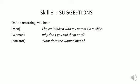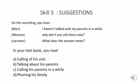Here we come to our last skill discussion, skill 3, suggestions. Suggestions is a very common question on the listening comprehension part A. You're given a short talk from two persons. The first speaker says, "I haven't talked with my parents in a while." And then the second speaker responds, "Why don't you call them now?" What does the woman mean? As usual, you're given four choices.